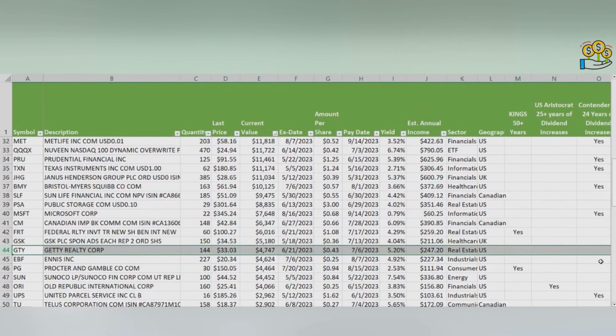Now, you're probably picking up a bit of a pattern, because one of the rotations I've done based on macro trends is rotating a little bit harder into the REIT space, or real estate, as I think REITs are going to rebound pretty well over the next few years. So Getty is one that I've been adding to quite a bit over the last few months, and now I'm up to 144 shares there. It's still at a great 5.20% yield, so I think we're going to have a nice return on Getty.